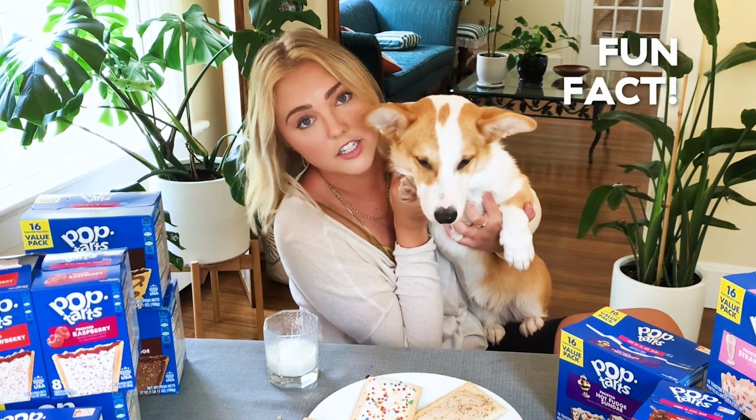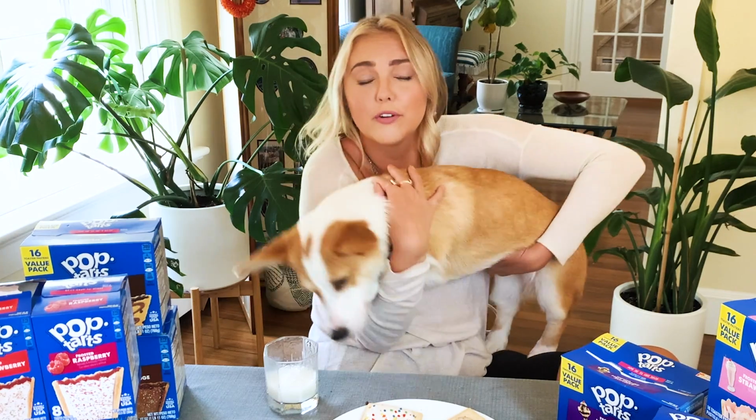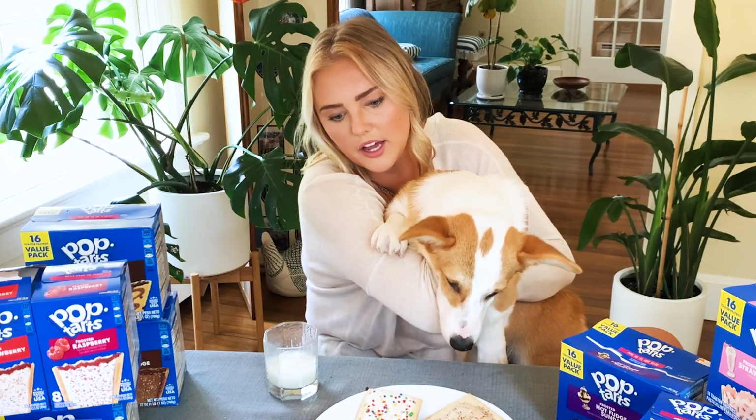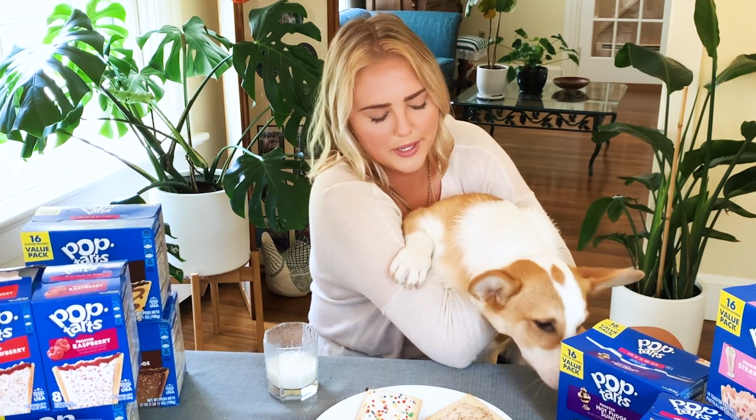Well, we could do a fun fact. Okay, fun fact. The metal bags that the Pop-Tarts come in were originally created for dog food to keep it fresh. They were trying to find ways to keep food fresh for longer back in the 60s, and that's how Pop-Tarts came to be. They were like, wow, it works for dogs, so it must work for humans.